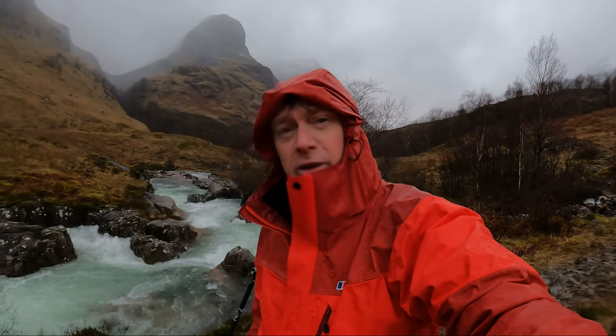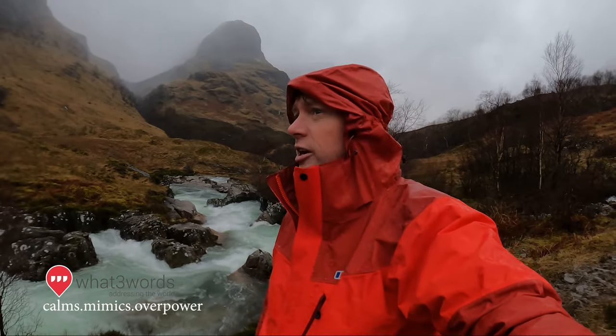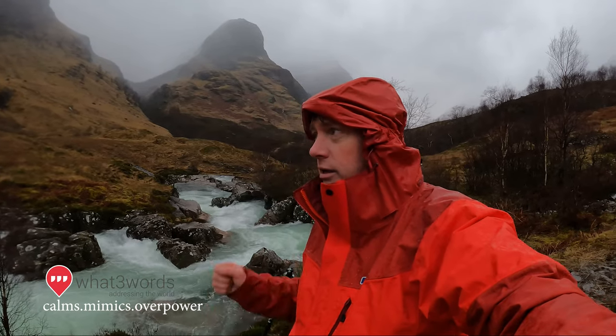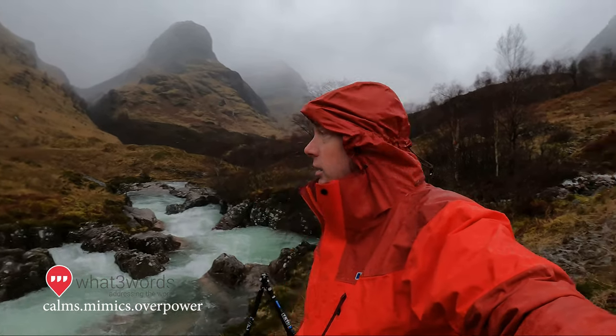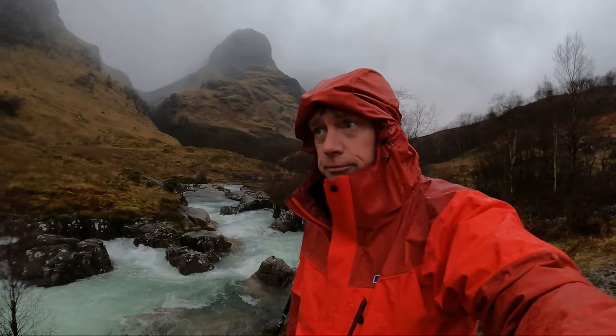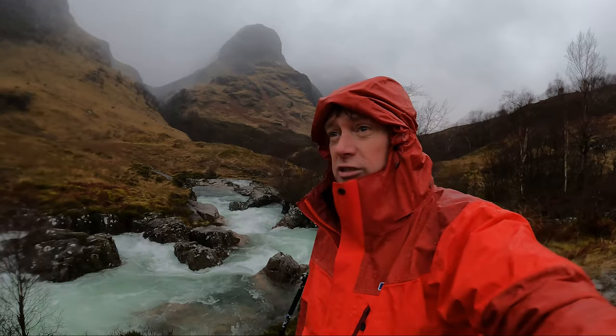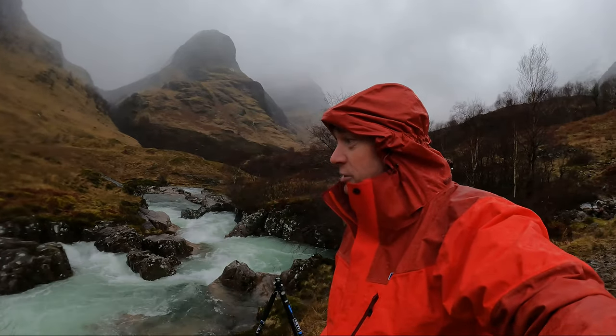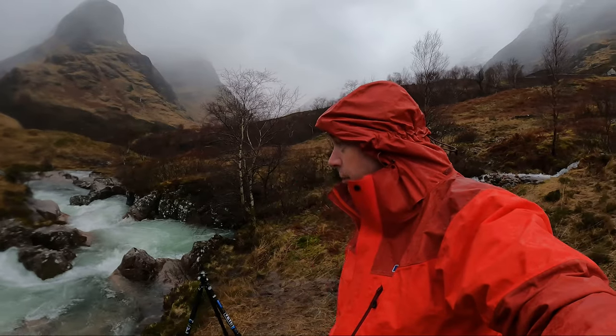So in this episode, I'm going to be showing you some fantastic locations where you can get different compositions, and hopefully it's going to brighten up a bit. I've been here for the past 2 days in Glencoe. It's been horrendous. It's like a cyclone hit Glencoe, honestly. But this is what it's all about, getting out there and getting some photos done. So let's get on with it and get some images.